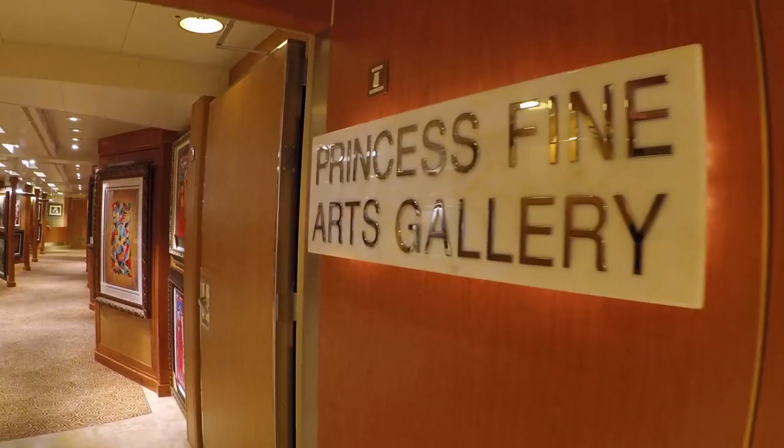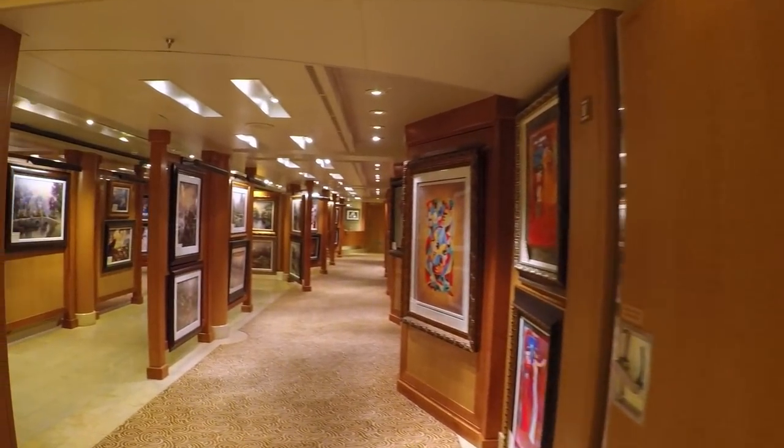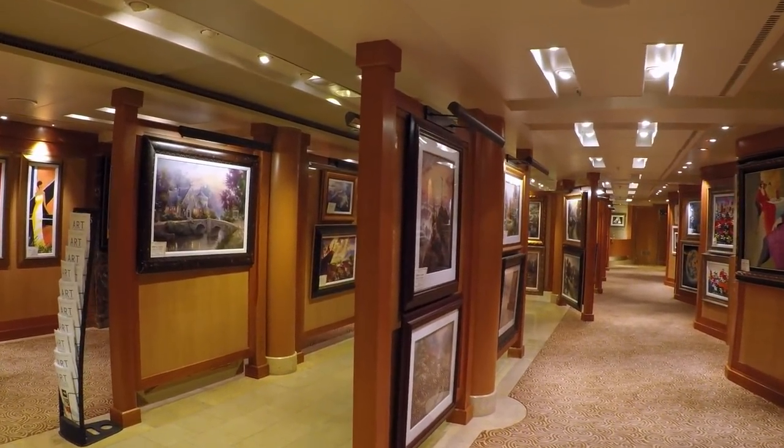Adjacent to the International Cafe, you'll find the Onboard Art Gallery, which on our sailing had hours that varied by day, along with an art raffle and a champagne art auction.